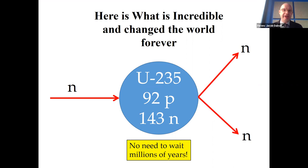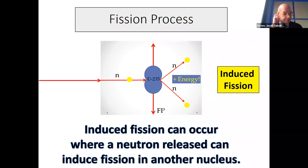What they realized is that fission doesn't just happen spontaneously, where you need to wait millions of years for it to decay, but if you actually bombard the uranium-235 nucleus with a neutron, and actually it's useful to have a really low energy neutron, not a very high energy neutron, then what will happen is the U-235 will split into fission products and release two or three neutrons. And that was a big surprise. And that's called induced fission.